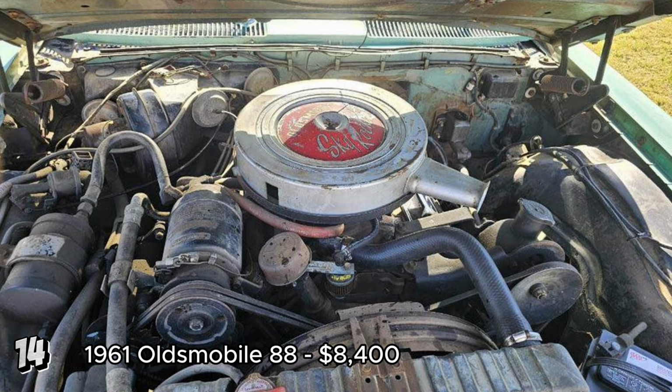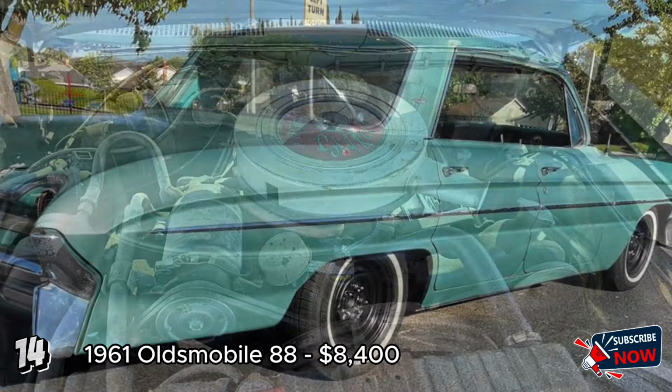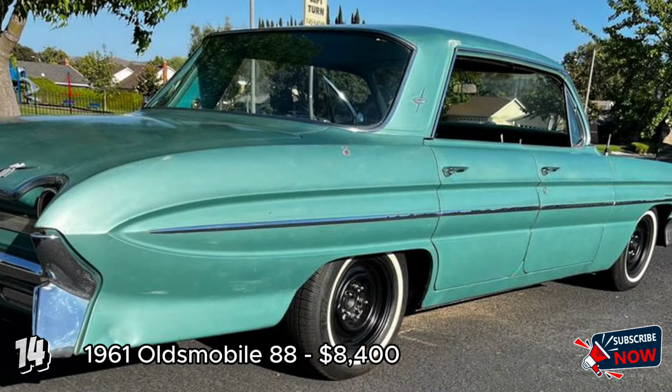The Oldsmobile 88 is a historically significant model known for its robust performance and stylish design, especially in the early 1960s. The 1961 model year saw the introduction of more modern styling cues. Given its condition and originality, the asking price is fair, particularly for collectors seeking a well-preserved classic with a solid foundation for restoration.